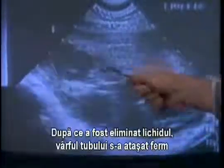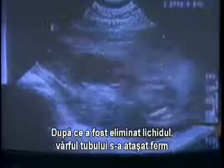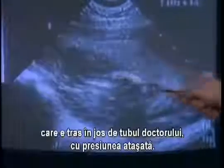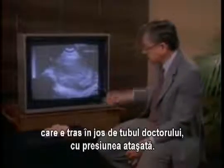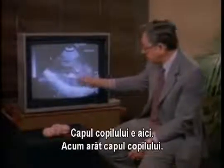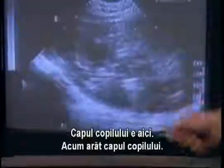But once the fluid has been drained off, the suction tip has now been firmly clamped to the child's body, and the child is being pulled in a downward direction by the abortionist's suction tip with the negative pressure applied to it, and the body is now being torn systematically from the head. The head of the child being in this direction here. I am now outlining the child's head.